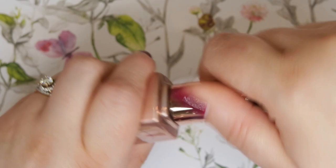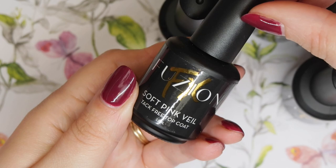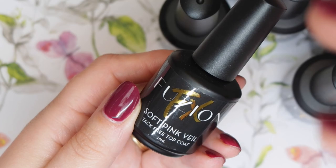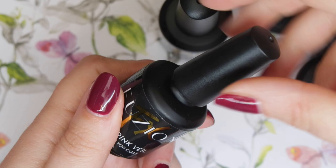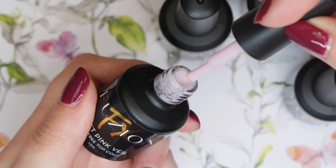Fuzion had two great things launch lately. The first thing they came out with was some more of their FX top coats, but this collection is a colored milky top coat collection. It's really, really cool. So this is Soft Pink Veil, and so you'll see when I open it that they have a really nice milky look to them. No sparkles, no anything like that, but this is a nice light pink shade.